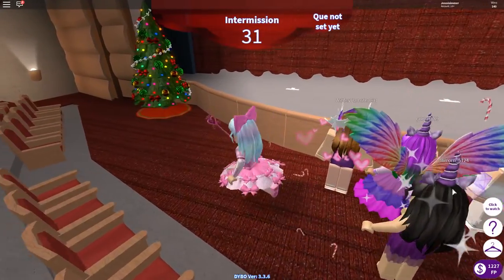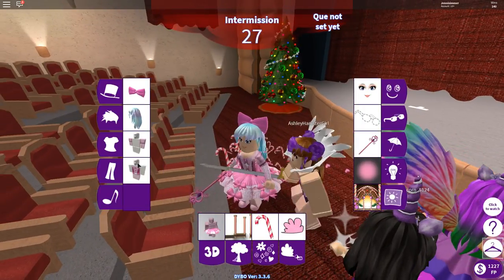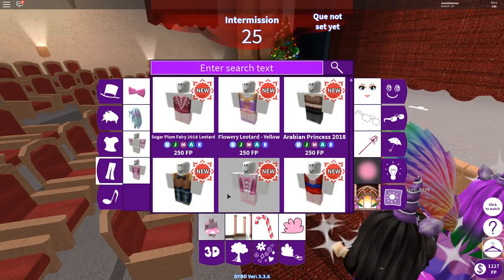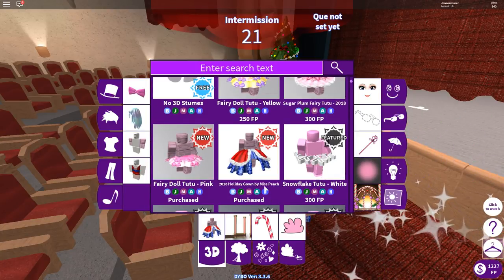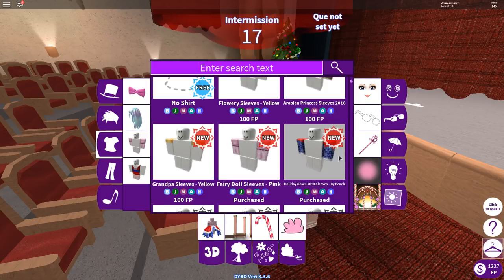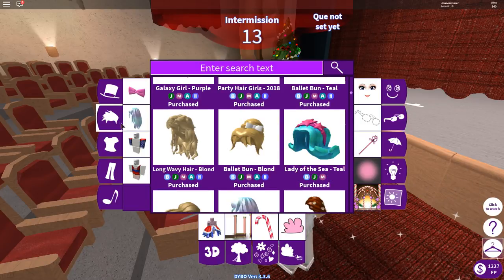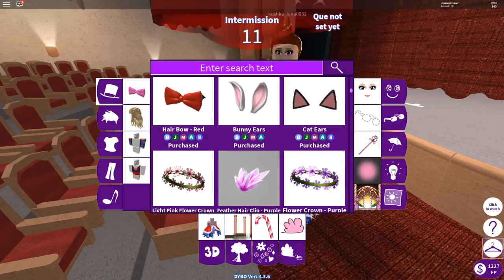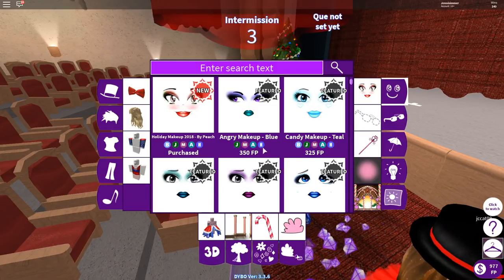Okay, so like I said, the next round is jazz. So let's get ready. I'm gonna put on the new beautiful, beautiful outfit here with the skirt. Oh, I love it so much. The holiday gown by Miss Peach. It's so, so beautiful. And holiday gown sleeves. I'm going to have this hair, I think. And I saw in the picture on Twitter that Mimi uses a red bow, so I got the red bow to go with it too. And I'm gonna get the holiday makeup as well.